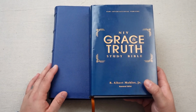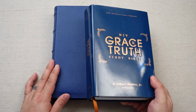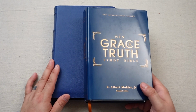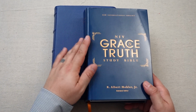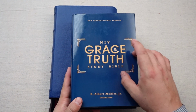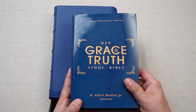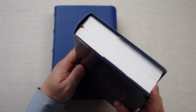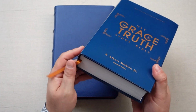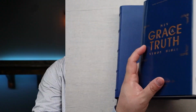Now, here are 2 of the bindings. You have the least expensive binding, which is the hardcover edition. You can see my lights reflecting off the glare of this dust jacket. The same artwork that's on the Premier Collection box is featured here on the cover of this dust jacket. The hardcover edition is also Smyth sewn and comes with 1 ribbon, but it does have the white squared page edges.